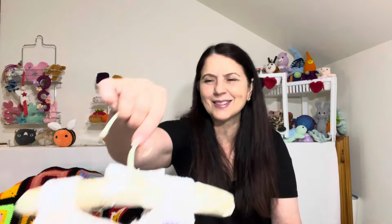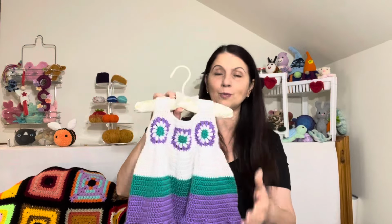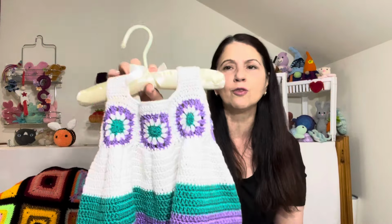But this little dress, I have to tell you, oh my goodness, it just makes me smile so, so much every time I look at it. And the reason for the colors, if you haven't been following along in my life stories in our podcast, is because my goddaughter's theme for her little baby girl's room is going to be purple, green, and white. So we thought that we'd add to that because they're her favorite colors.